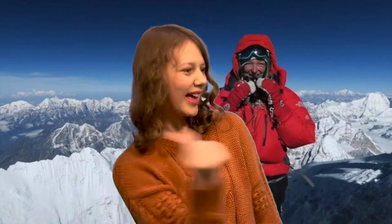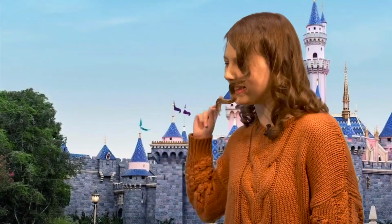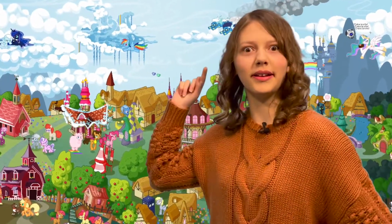Ugh, Mount Everest, it's cold. Let's try someplace warm and tropical. Haleakala. Wait, that's a volcano. Someplace safe, someplace safe. Ah, no place like home.